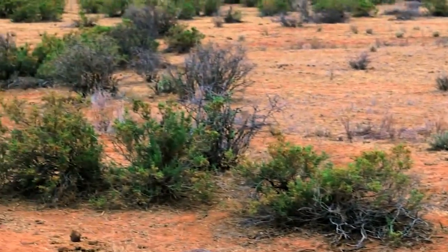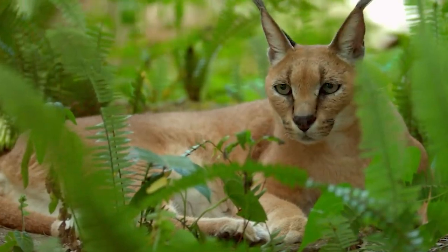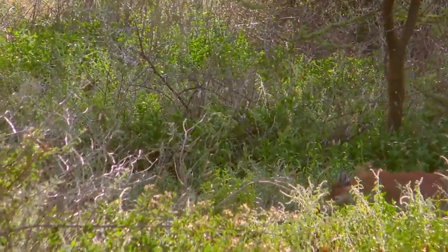Habitat: Caracals are highly adaptable and can be found in a variety of habitats, including savannas, grasslands, scrub forests, and deserts. They are often associated with arid regions, but can thrive in different environments.